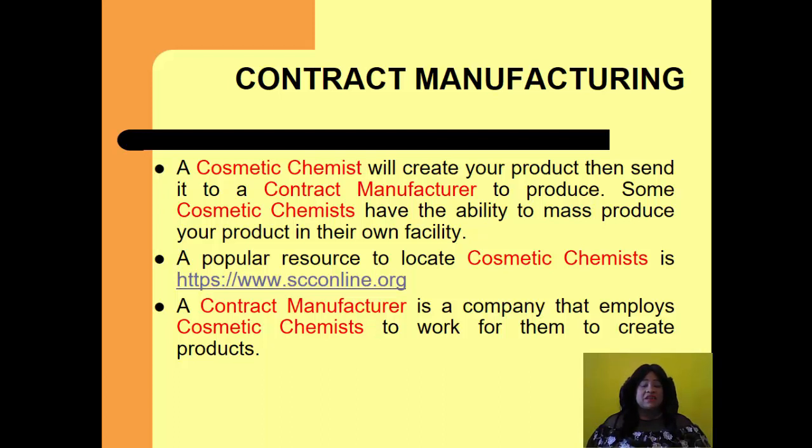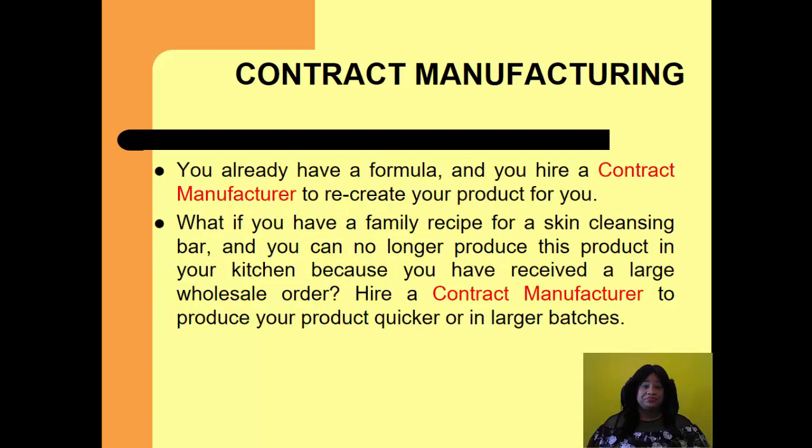Some cosmetic chemists have the ability to mass produce your product in their own facility. A popular resource that is used to locate cosmetic chemists is scconline.org. A contract manufacturer is a company that employs cosmetic chemists to work for them to create products. Contract manufacturing. You already have a formula and you hire a contract manufacturer to recreate your product for you.